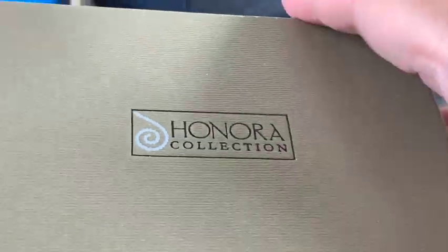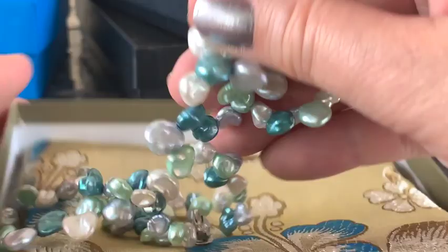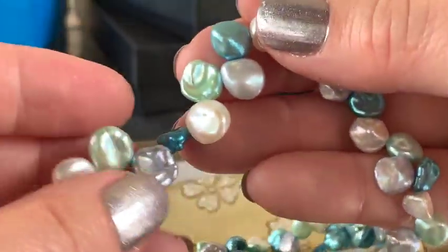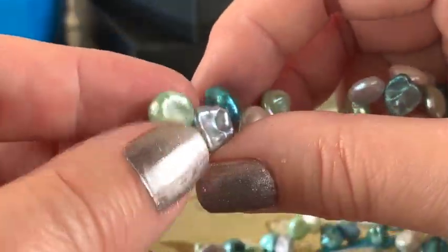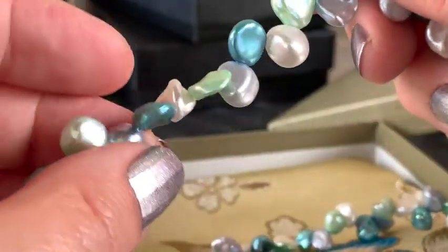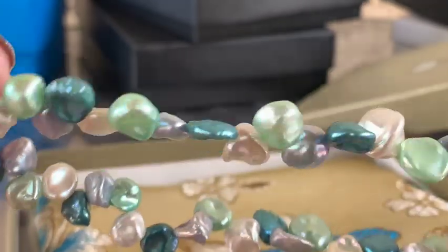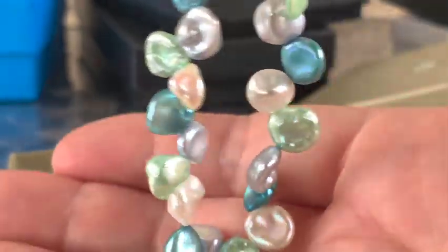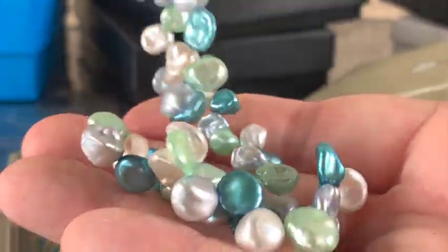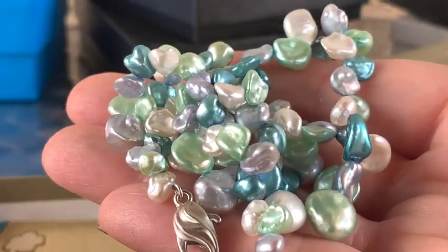And then I just bought this little one. I figured this one wasn't going to be as nice as some of the others, but it was $3, so that's why I took it. And I think this is made when the irritant they put inside the shell is like a disc instead of a round shape. And then the nacre gets built up around this disc, so you get sort of flat pearls like this, or disc-shaped pearls. I love this color combination, green and blue and white. That's a pretty necklace, sterling silver findings, of course.